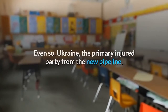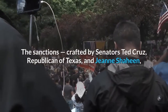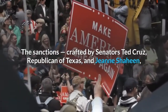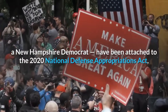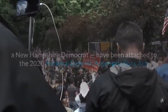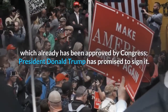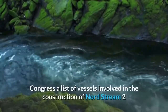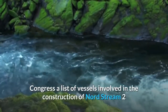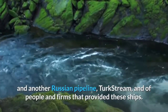Even so, Ukraine, the primary injured party from the new pipeline, is grateful for small favors from Washington. The sanctions, crafted by Senators Ted Cruz, Republican of Texas, and Jeanne Shaheen, a New Hampshire Democrat, have been attached to the 2020 National Defense Appropriations Act, which already has been approved by Congress. President Donald Trump has promised to sign it. The State and Treasury Departments will have 60 days to present to Congress a list of vessels involved in the construction of Nord Stream 2 and another Russian pipeline, Turk Stream, and of people and firms that provided these ships.